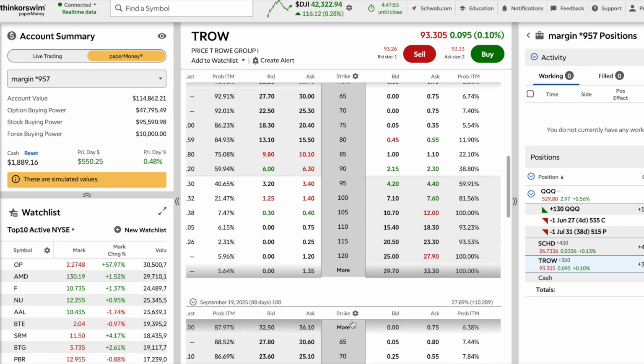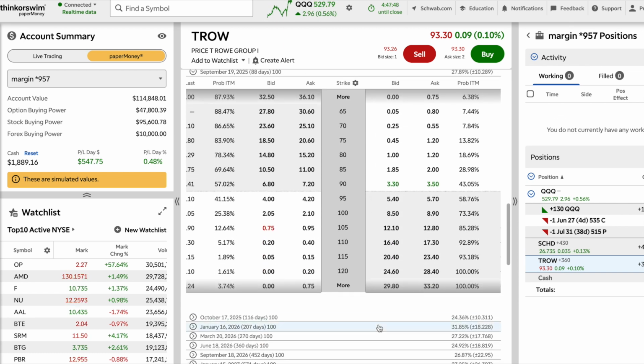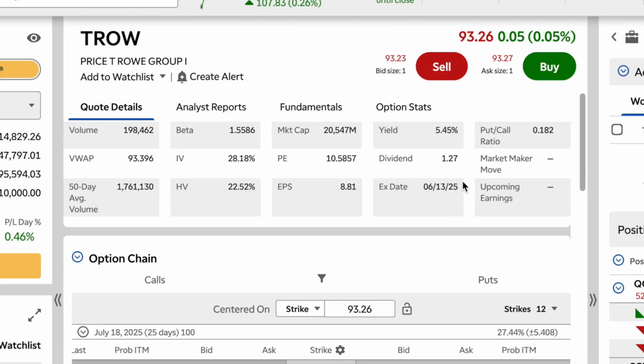I'm going to look at September, even though I really don't like selling that far out. Here, the $105 strike would bring me about $75 or $80. The next ex-dividend date is probably going to be in the middle of September. So I'm going to look for dates in July and August for these trades.